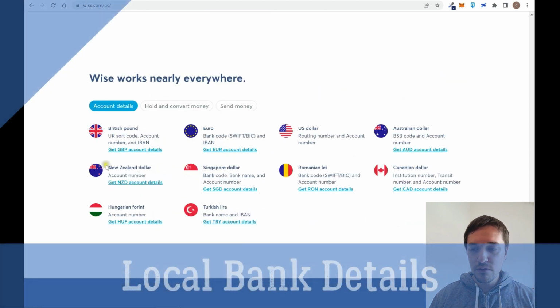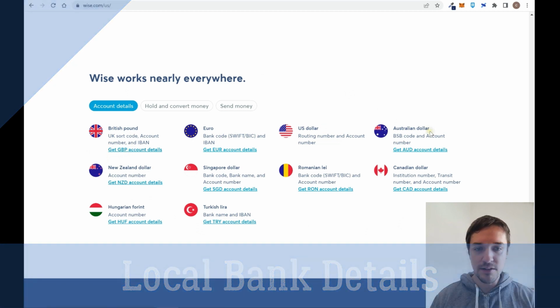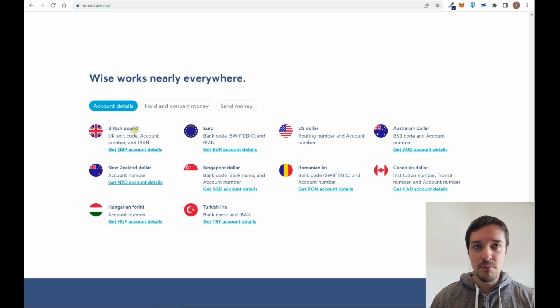This is quite useful. You can get local bank details in all these countries. So you can get your bank details in Great Britain, in Europe, in the United States, in Australia, New Zealand, Singapore, Canada, Turkey, and Hungary. Why is it useful? Because if you sell online, or if you want to receive payments from, for example, Amazon, Stripe, PayPal, you can connect your bank details to these platforms. In that way, you can get money easily as if you were a local person in that place.